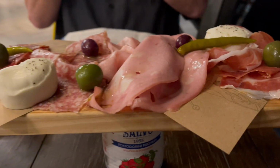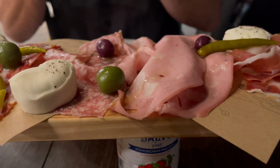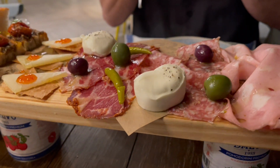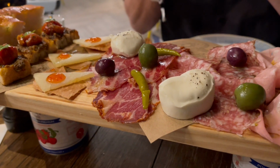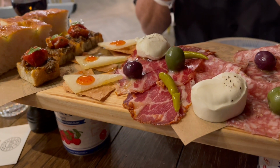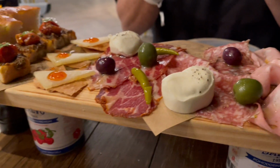So don't skip the meat platter. I see people picking the other items, but y'all should just get this. It's so good to start the meal with, and I think I've never not gotten it. My husband had never been to this restaurant before, and he was just like, okay, this is super cool. We ate the whole thing. There was nothing left of this thing. So again, highly recommend the meat platter.